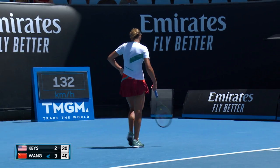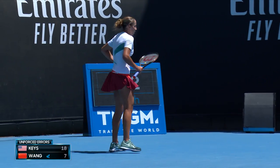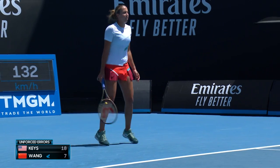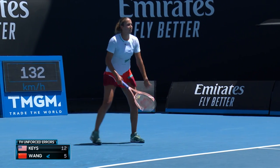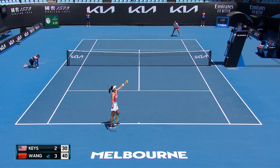Really struggling to control the ball. 40-30. At times, Keys. Have a look at the unforced error rate. Up at 18 already. No doubt, quite a few winners as well.